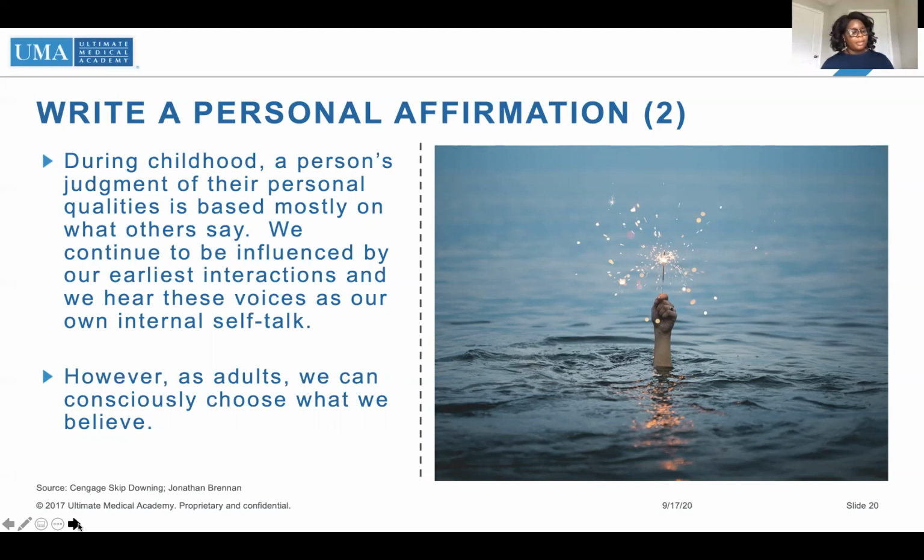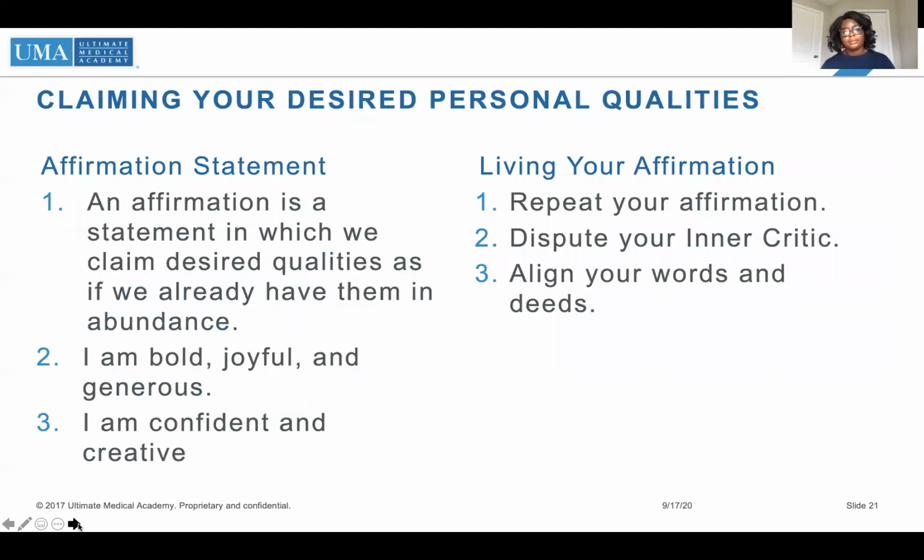So personal affirmations give us the tools to help us rebuild or reframe our mental experiences and uproot the negative things that were spoken over us, and to accept the positive things that we believe of ourselves. Very, very important. You want to also make sure that you claim your desired qualities.